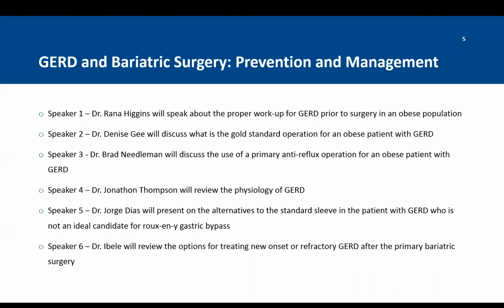Dr. Jorge Diaz will present on the alternatives to the standard sleeve in the patient with GERD who is really not an ideal candidate for a Roux-en-Y gastric bypass. And Dr. Ibo will review the controversial question of what to do with someone who has new onset or refractory GERD after a primary bariatric surgery.